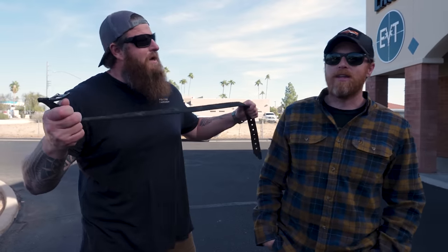Jake, I got something for you. What I have for you. I don't like what you're doing. Oh, it's a belt. Thank God it's just a belt. What belt is this? Cigüeña, sir. Okay. XL.